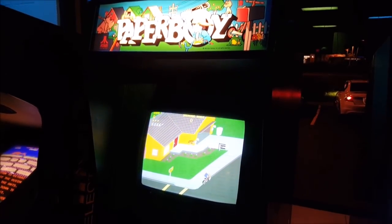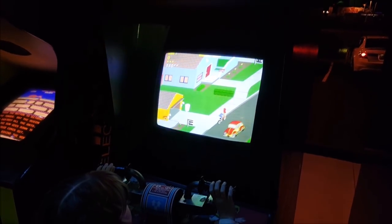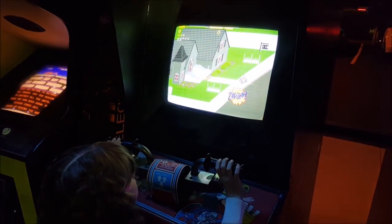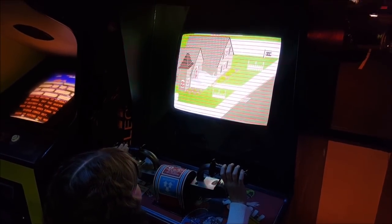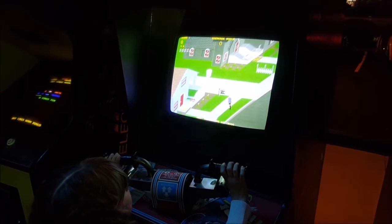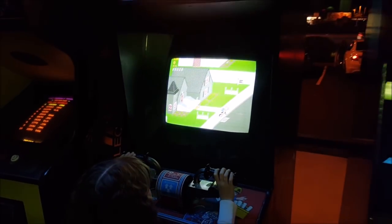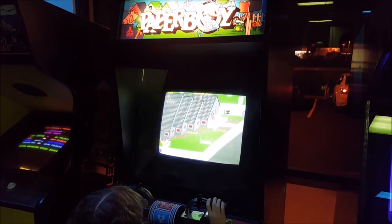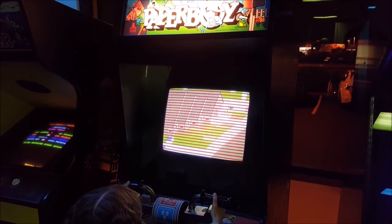And then we've got a Paperboy cabinet. And I'm a big fan of these Atari arcade games from the early 80s that had specialized controls. Like Paperboy had the bike handlebar controls, there was Vindicators that had the tank type controls, there was 720 with that joystick that kind of spun around. Atari was doing really innovative things in arcade games, so it was really cool to see a Paperboy arcade cabinet. Haven't seen one in a long time.